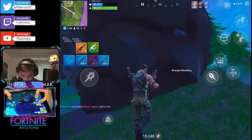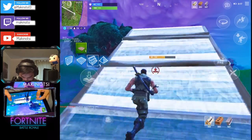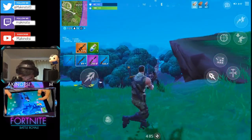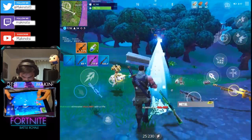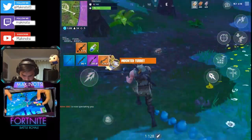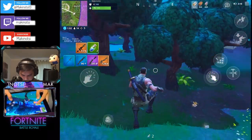Okay, someone wants to third party. Holy cow, I'm reloading. Woo! Almost died right there. And we'll take that heavy sniper for now. And that's the new turret.